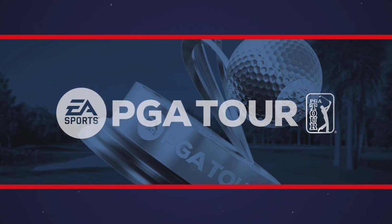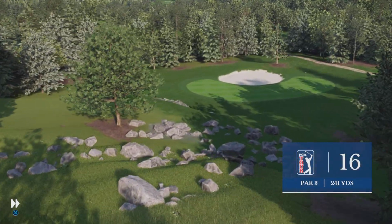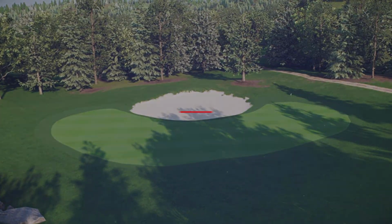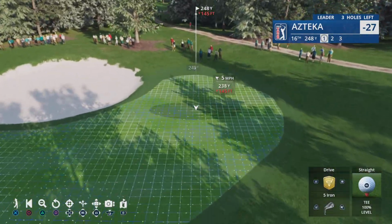Final par 3 on the backside. It's the 16th, 241 yards. Time to make a move as we are in the finishing stretch here. When you give the scorecard a cursory look, you might think 240-something yards is a difficult hole, but this plays quite a bit downhill, so it plays more around the 200-yard mark. A fairly generous green, protected by the bunker.